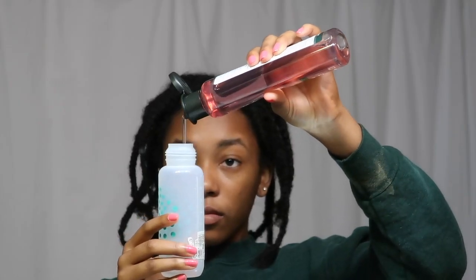I'm going to take this, what are these called again? I'm going to take one of these bottles with the long nozzle. This is usually what I use to put the shampoo into my hair, but I have to dilute it first. So I'm going to put a little bit of this shampoo in here, and I'm also going to put some water in here, shake it up, and there's my solution. Now I'm just going to go ahead and get in the shower and wash my hair as normal.